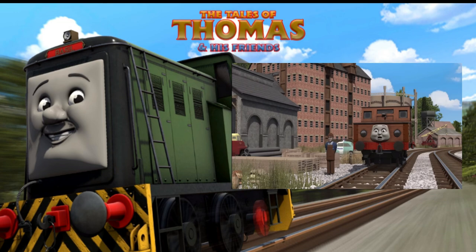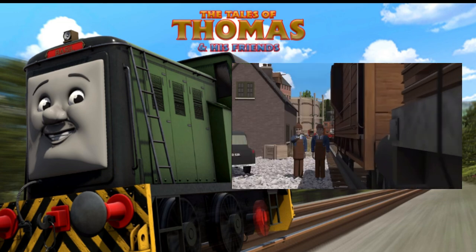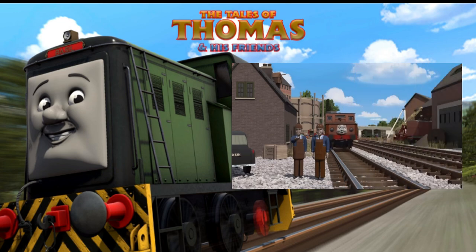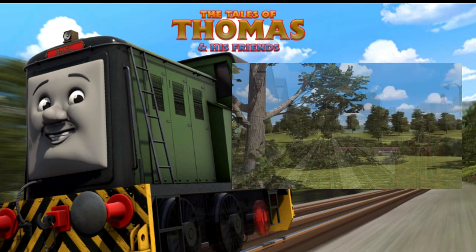Uh-oh. James! James, stop! Your load isn't tied down! Come back! Wait, come back! James! Your load isn't secured properly! James, come back! Uh-oh. No wonder he ran off that fast. He knew something. Wait, actually, he didn't know something.